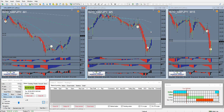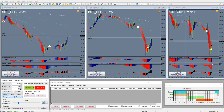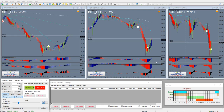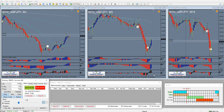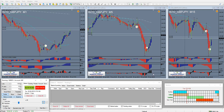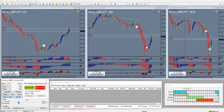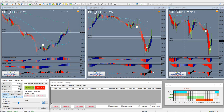So this is going up. I'm looking for a re-entry when the signals come back down. So first of all, I'd be looking for the 15 to start changing colors and the 5 to start crossing back below, on the male and or the filter to cross back below to take a trade short, another trade.